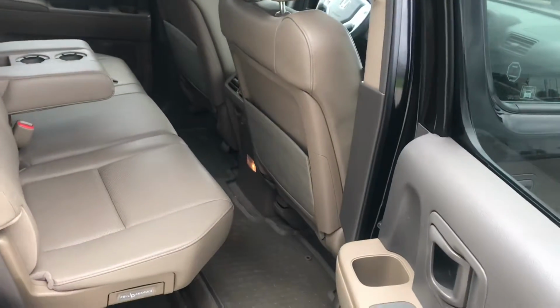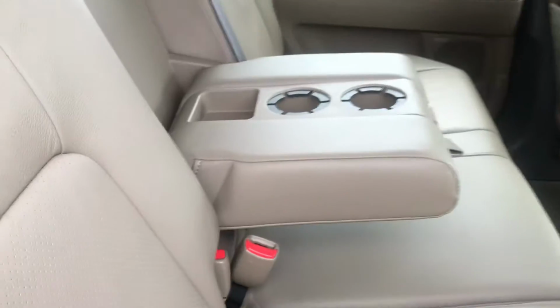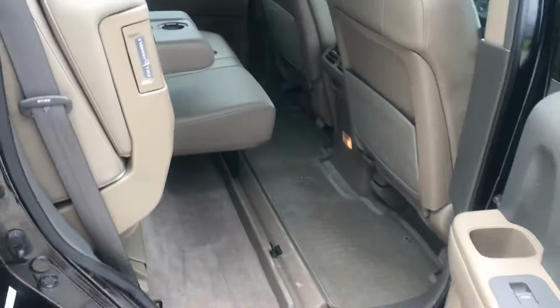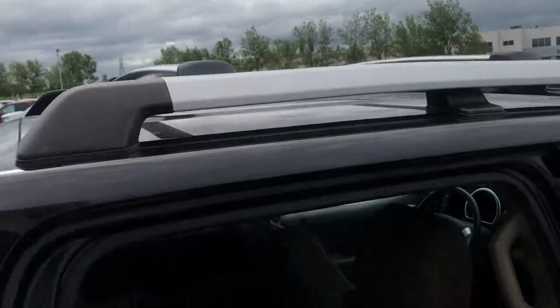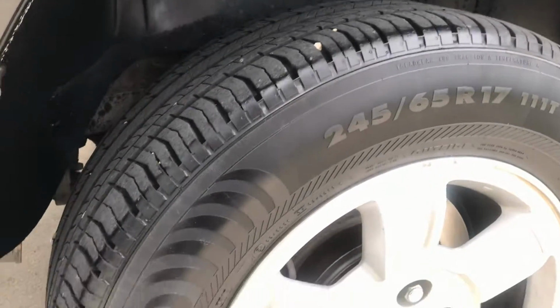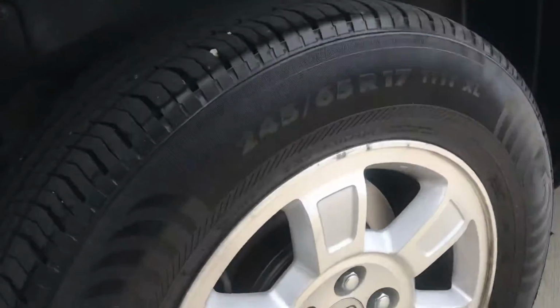Awesome utility truck. You're driving a truck, you're not burning that amount of gas. This storage, you can truly lift up the other side. Gives you open space. Sunroof right there, roof racks, crossbars. The tires are in very good shape. He did run two sets of tires, that's why the tires are in great shape.